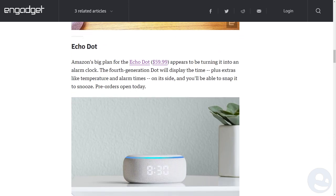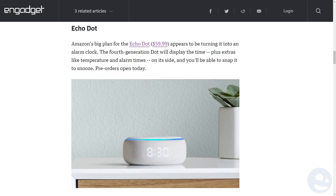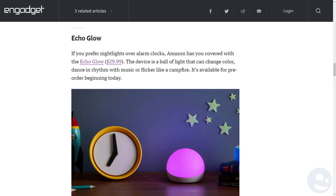And then we got the Echo Dot upgrade, which added a clock, and it looks like an alarm clock now. It's like a $60 alarm clock instead of a smart speaker, but it's got all the features of the Echo Dot previously, but it has the time on the front, which apparently the number one question asked to Alexa was, what time is it? And now they don't have to do that anymore. So there you go. And then we got some weird stuff.